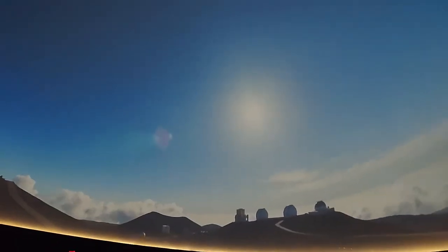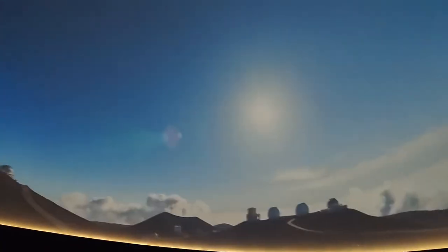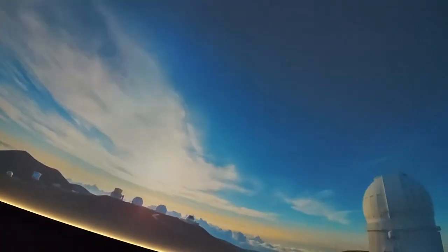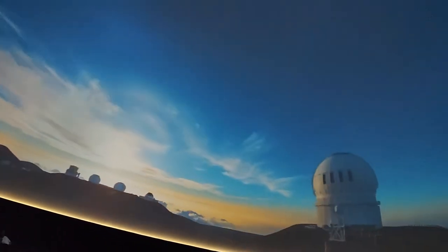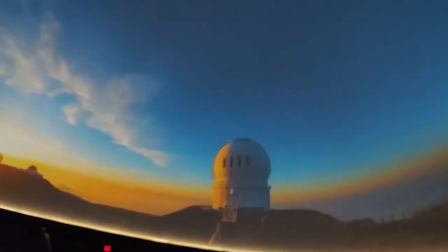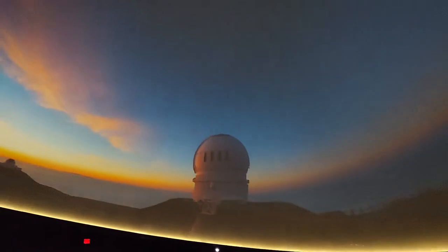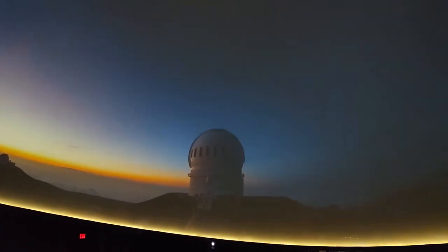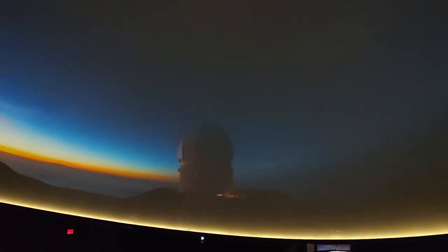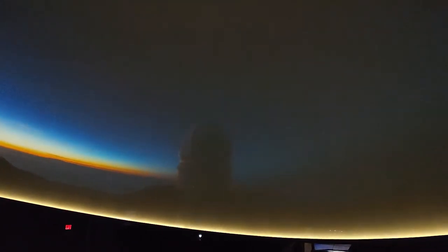Here we are in Hawaii, atop Mauna Kea, a dormant volcano that is 13,800 feet high. The summit of this mountain is among the best sites on Earth to study the cosmos. It is from here that astronomers first managed to directly observe a system of exoplanets.